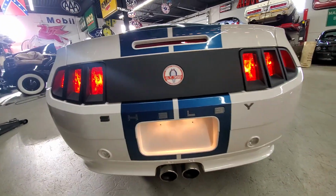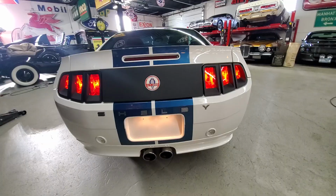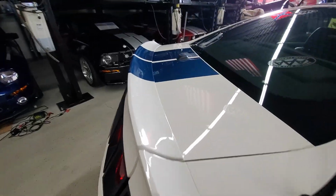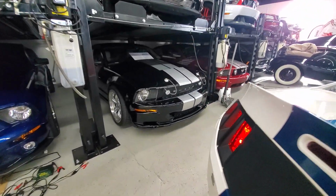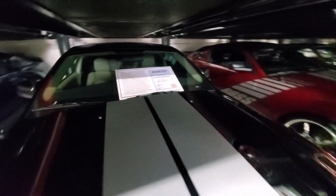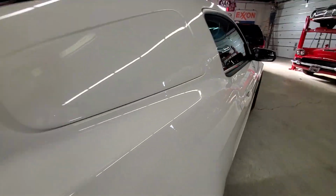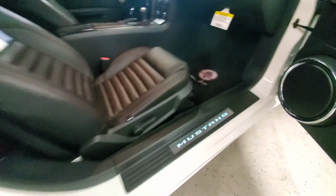Love how the exhaust comes out the middle on this car. Very cool. This is probably the first Shelby produced, 2006. Cool piece of history on this car. Here, I'll give you a quick peek at that one. This car's loaded too.